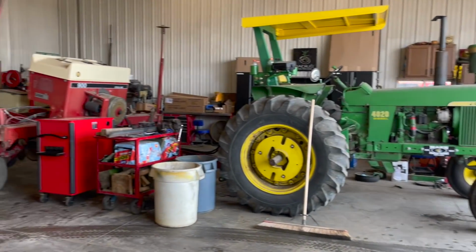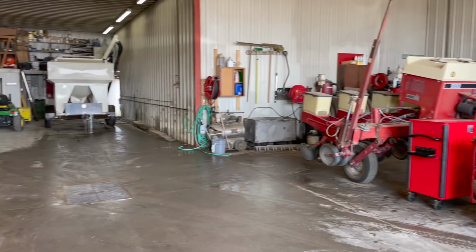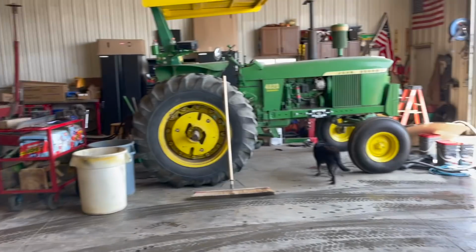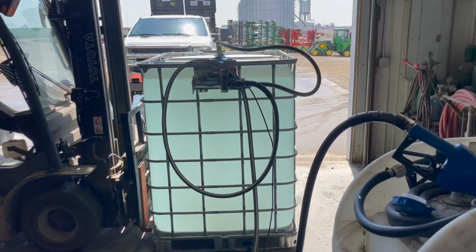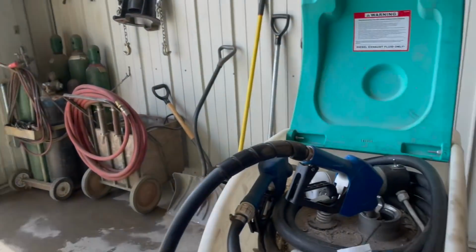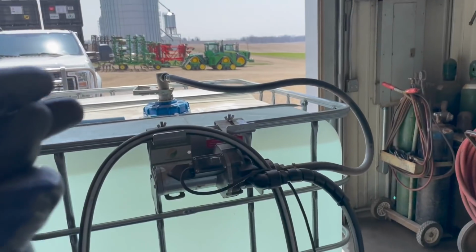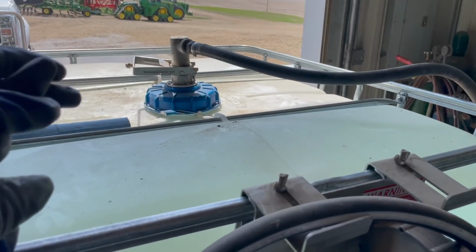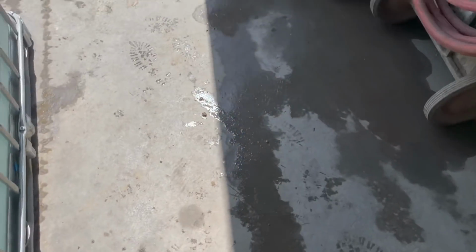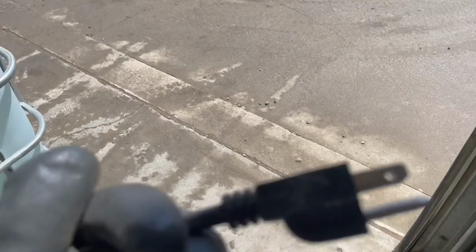While we wait for things to dry out, we're just cleaning up the shop, tidying up. Never really had a chance to get things really ready for spring. Oh, whoa, what's all this stuff going on? We're fueling up our portable DEF tank from our stationary DEF tank. Gotta have the pump that sits on there. You gotta pump it in there. Oh, and then you gotta find the drop cord to hook it into.